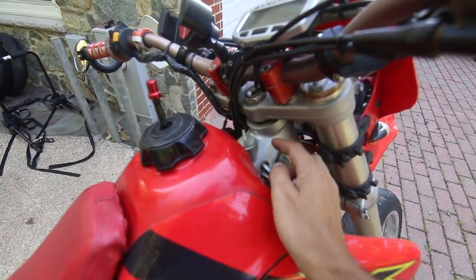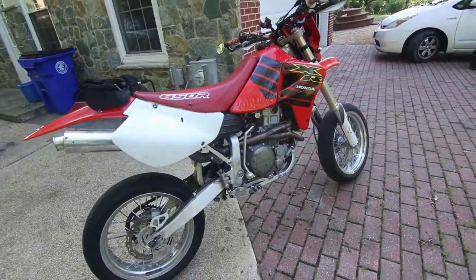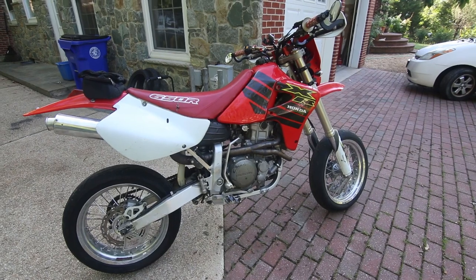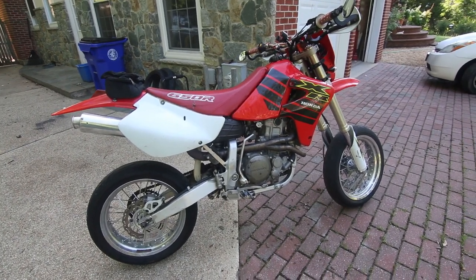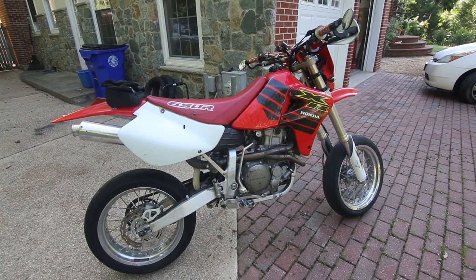Another interesting thing is that the oil is right there, and it's a dipstick. You pull it out and the oil is in the frame. So this is an aluminum frame and very modern. So a lot of people just think, oh yeah, this is an XR650, the one that you get. You can't get this anymore. And it's becoming very sought after. And it has nothing to do with the XR650L.